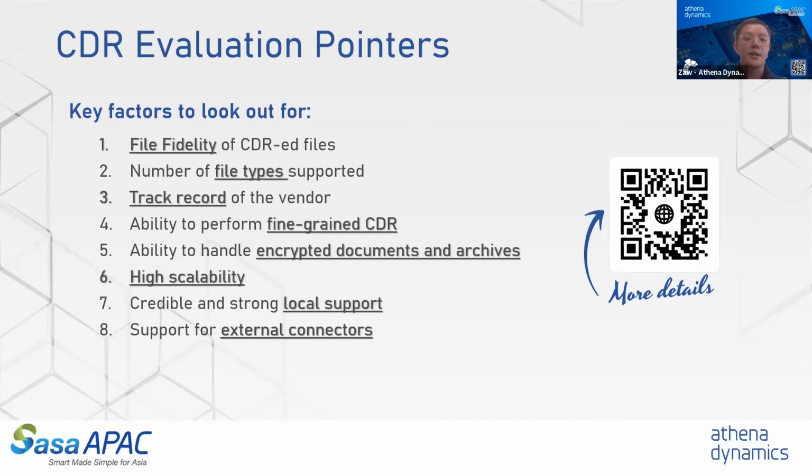When you are deploying the solution in an enterprise environment, scalability is very important. So for GateScanner, we can scale up and down without disrupting the operation by simply adding or removing the scanning engine.